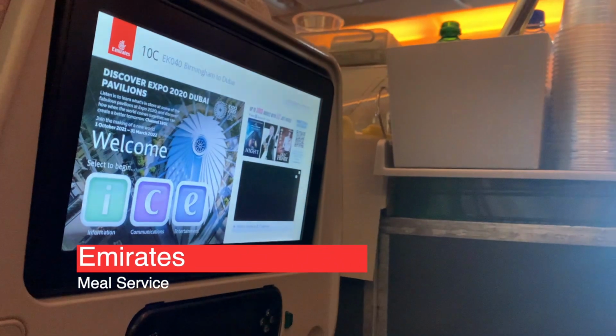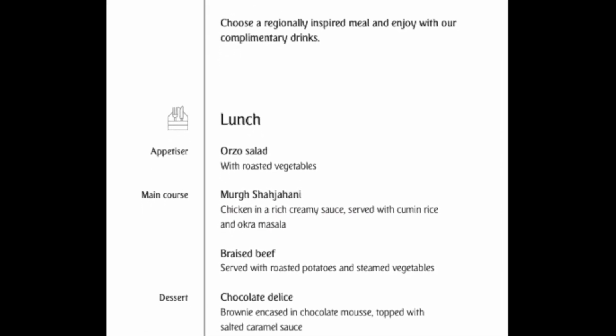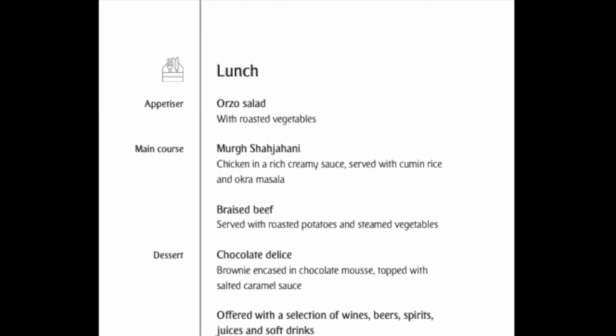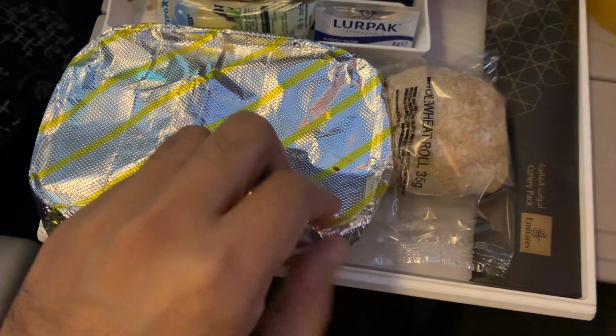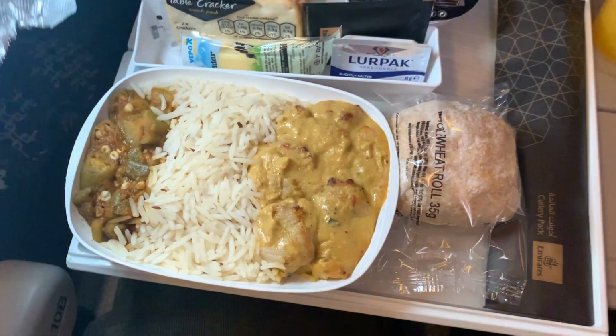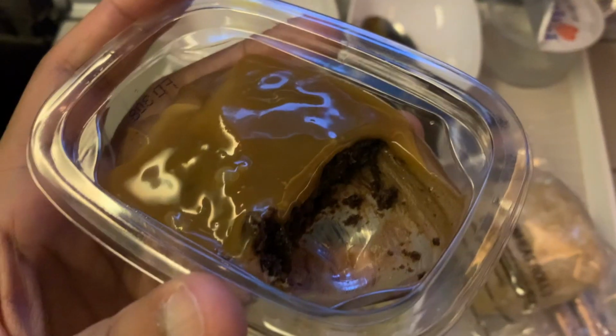The menu offered a main meal of either chicken and rice or beef and vegetables. If you need vegetarian or vegan options, you'll need to pre-order these online via the Manage My Booking section of the Emirates website. I went for the chicken and rice. It also came with a salad for starter and a chocolate dessert.